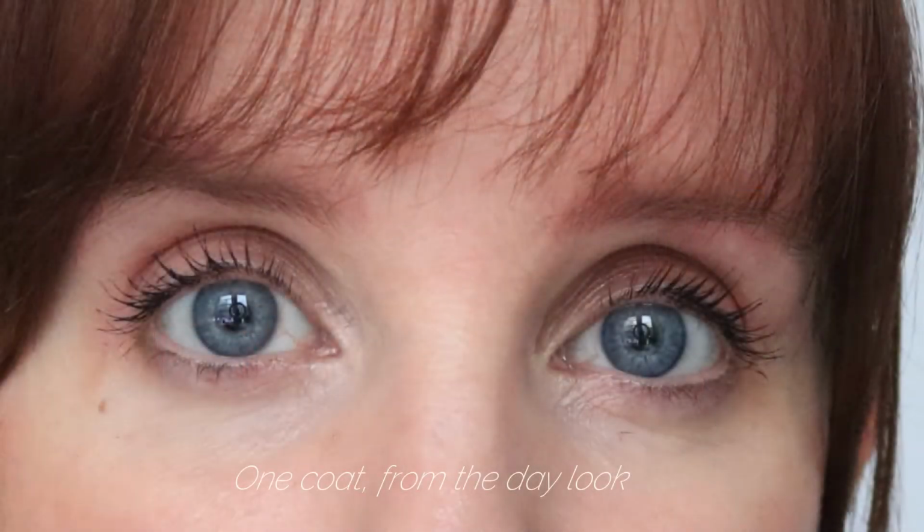This is definitely a lengthening mascara as opposed to volumizing. It says it right in the name. There were some people commenting that they didn't like this because it wasn't volumizing, but don't expect volumizing. It's really hard, I think, with a tubing mascara to get that volume because the way it works is it tubes each lash, so you can't really build anything up, if that makes sense.